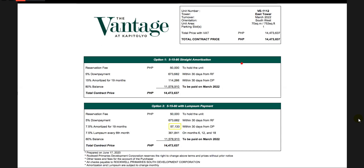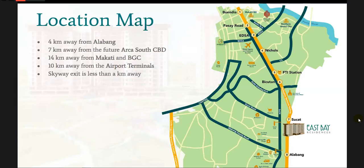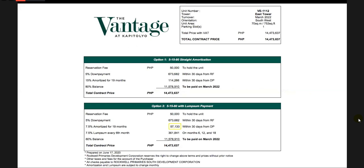So for Vantage, the average price per square meter right now would be around 190,000 per square meter. So this is actually very competitive in terms of the competitors around the Vantage dun sa may Kapitolyo. Because the other developments, I believe they're already over 200,000 per square meter. So this is a really good price project. Okay, so there. So that's for the Vantage.